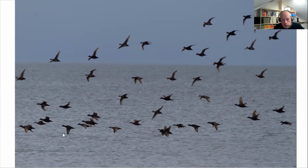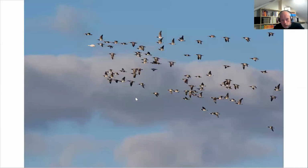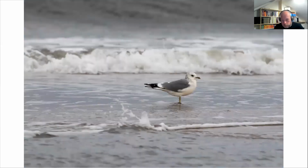Big flocks of sea duck, like these common scoters coming through. The terns attract Arctic skuas. We also get the other rarer skuas coming into the bay in the autumn. As the autumn progresses, passage waterfowl, geese and ducks. These are barnacle geese heading through on their way to the Solway. But perhaps the biggest spectacle of all is the autumn and winter common gull roost. Up to 6,500 common gulls can come in off the adjacent fields, and they roost on the beach or the sea, often bringing in things like Mediterranean gulls with them, but a huge spectacle.